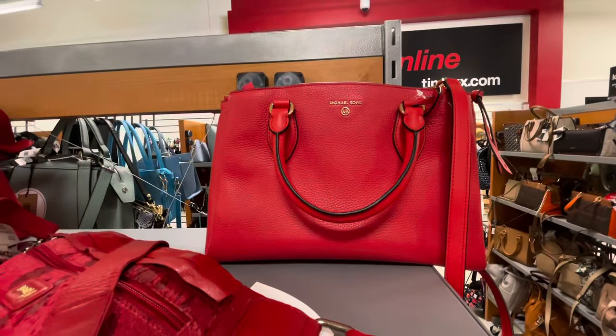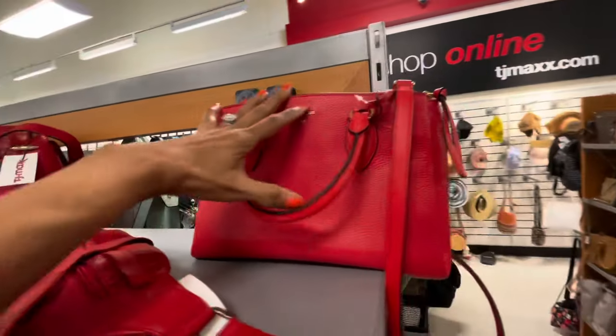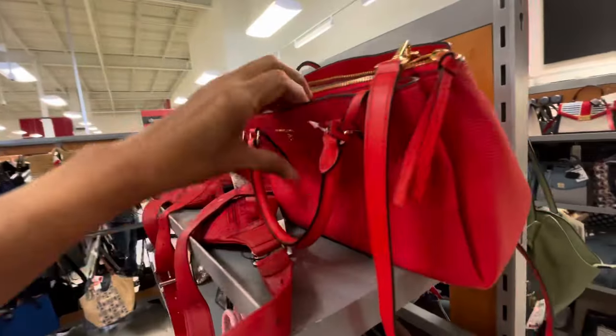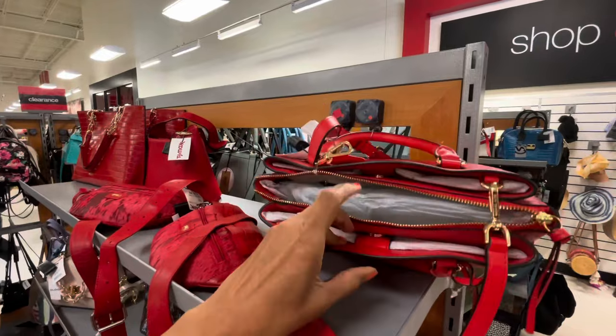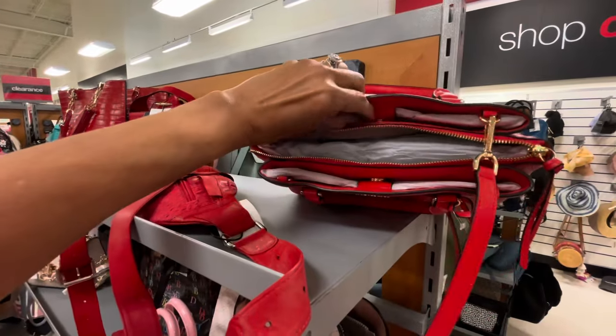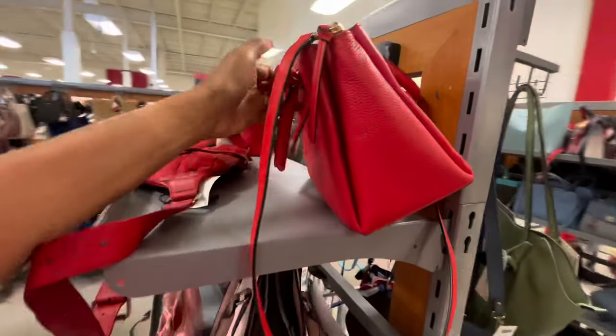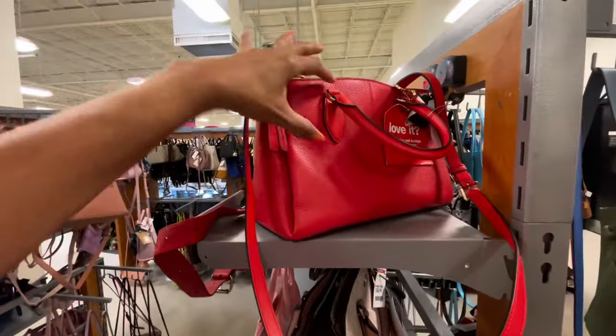I like this Michael Kors pebble leather. This top handle, shoulder strap. This is the side. We have two snap compartments and a zipper in the middle. This is pretty cute.